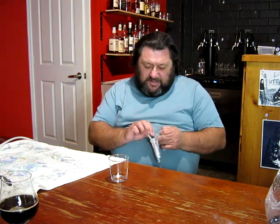Nottingham didn't go quite as low as I thought it would, but I was planning on using Mangrove Jack's, the Empire Strong Ale. So I think I've fallen short with just a little bit less attenuation. It's more on par with what Nottingham would do, but I was hoping it would push a little bit higher. I think it's only gone to about 73%. I was hoping we might have got about 76, 77, but we didn't. So I need to make an adjustment.